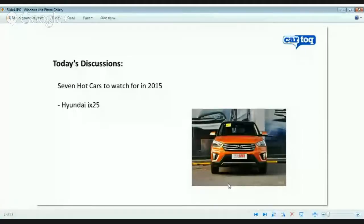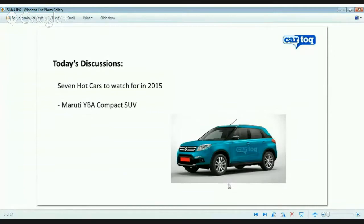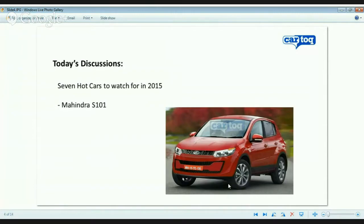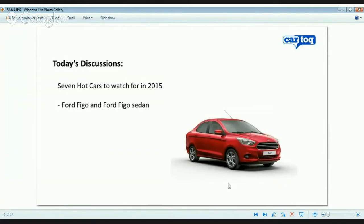And the things that we're going to be discussing, let me just run you through. We have a pretty interesting segment lined up. Today's discussions include the 7 hot cars to watch for in 2015, starting with the Hyundai iX25, the Maruti SX4 Cross, and the Maruti YBA compact SUV, and we'll talk a little more about this one. The Mahindra S101, which is a compact SUV from Mahindra, the Honda Jazz, a car that a lot of people are waiting for, the Ford Figo, and the Ford Figo sedan. So that's one of the things we're going to be discussing today.